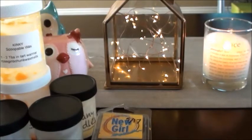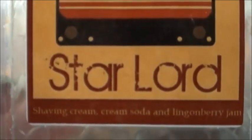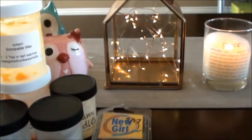So this one is a Star-Lord, and this is shaving cream, cream soda, and lingonberry jam. And this is another one I can't do at all. I found out I just can't do shaving cream, and I guess the jam, the fruity part of it was too much. Yeah, it's kind of like a bitter fruit.